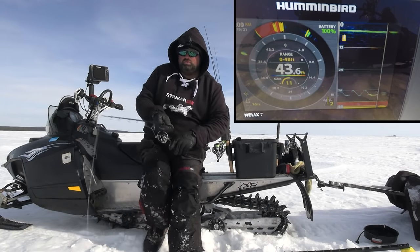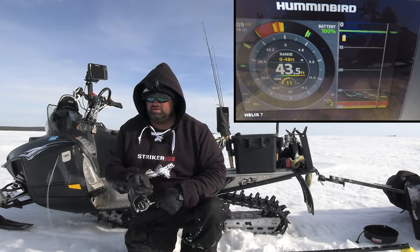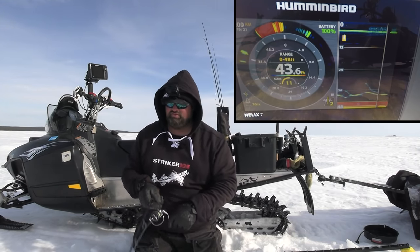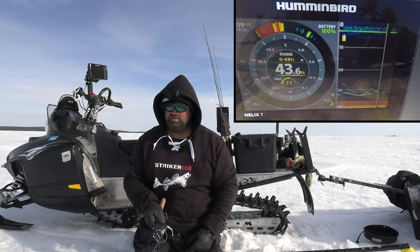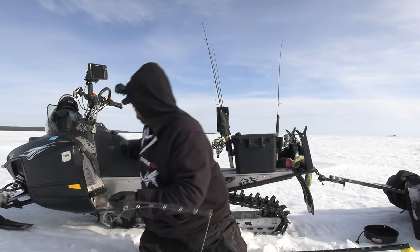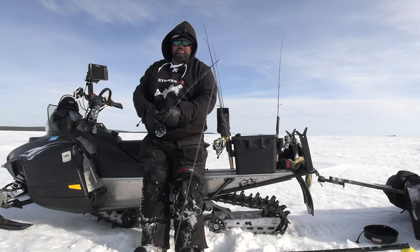Oh, this fish is definitely interested. Look at it, come on. Oh, he bumped it. I don't think he's very big. Hard to tell, actually. Come on. Super aggressive though, in terms of coming at the bait quick. No dice. Slow start to my day.